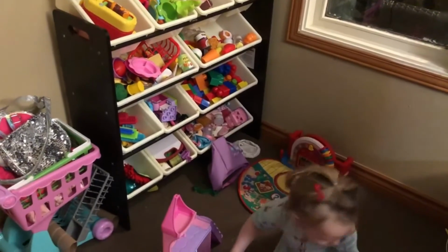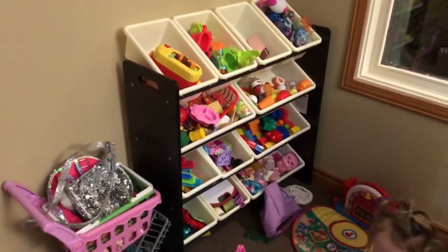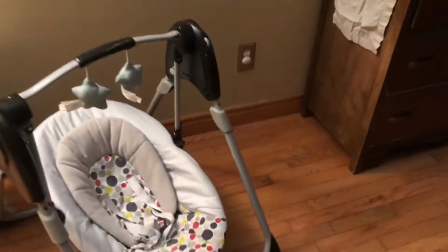A lot of this is Alyssa's stuff, but I'll just keep whatever is like bigger on the bottom shelves. But there hasn't been too much over here. And then we just have a swing over here. And then heading upstairs. Richard vacuumed today. So the stairs are vacuumed.